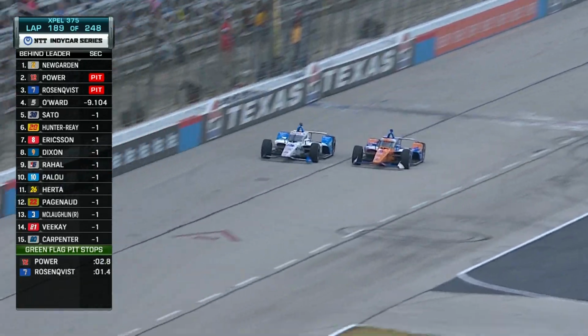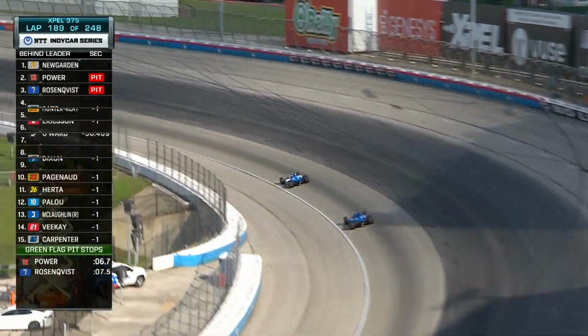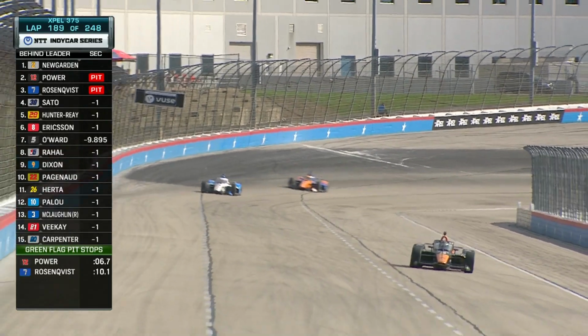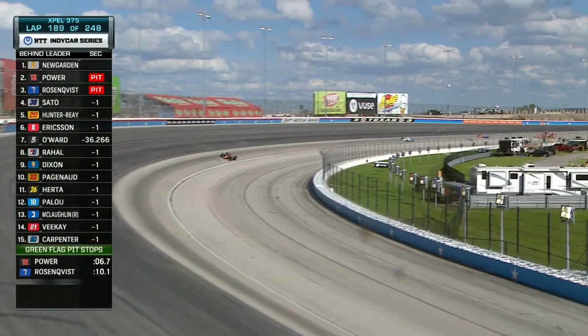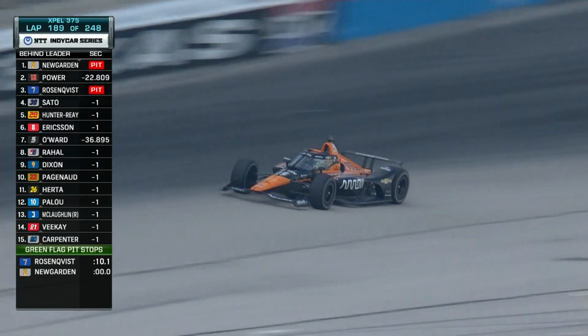Graham Rahal to the high side. This is the fight for the lead right here, but Pato O'Ward is right at the pit exit. He's all the way out on the back straightaway now. Is he up to speed? Here he is. Look, he's got it up front. He goes to the lead. Rahal and Dixon are at speed. How quickly will Graham Rahal catch the youngster? Real fast, Lee. That's how fast Graham Rahal catches Pato.